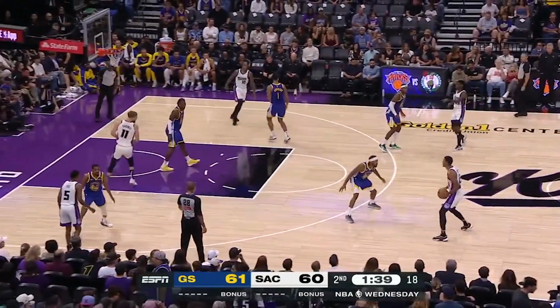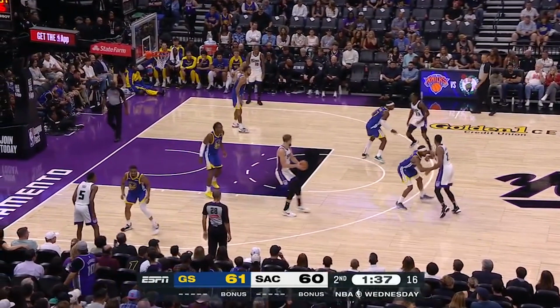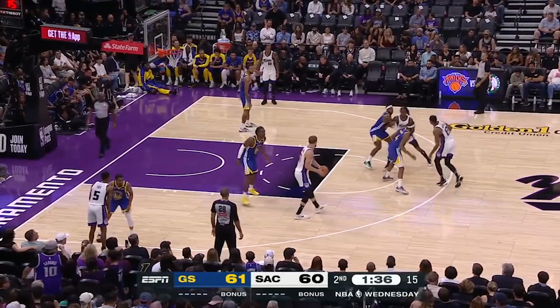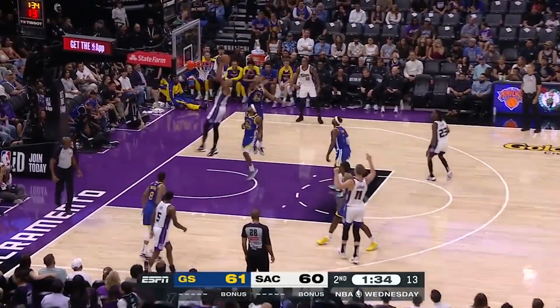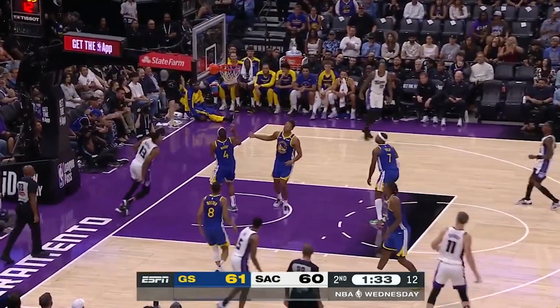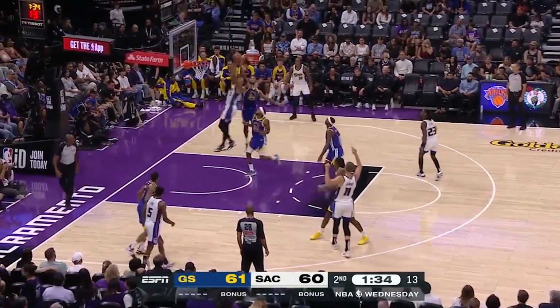So after the entry to Sabonis in the high post here, instead of going to set these daggers for DeMar in the corner, Keon and Keegan have the option to just screen for each other. Keon sets a little back screen here on Keegan's man, and Keegan can just rub off that right to the basket. The Sabonis and Keegan connection has been on full display in preseason so far, and I love how Sabonis throws these passes to utilize Keegan's size, putting it to where only he can get it and leading him right to the rim.